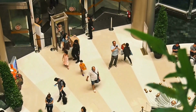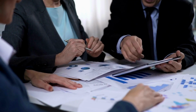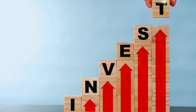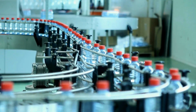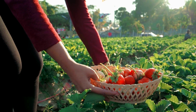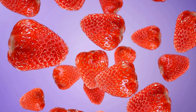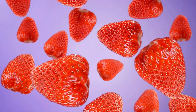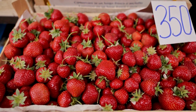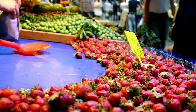This can occur when people are spending a lot, the government is putting money into the economy, interest rates are low, or businesses are investing more. When there's too much demand and not enough supply, prices rise, making things more expensive for consumers. For a proper example, in a small farming town known for its strawberries, a big food festival attracts lots of visitors who all want to buy these delicious berries. The local farms can't keep up with the demand, so they raise the prices of strawberries. This is an example of demand pull inflation, where high demand pushes prices higher.